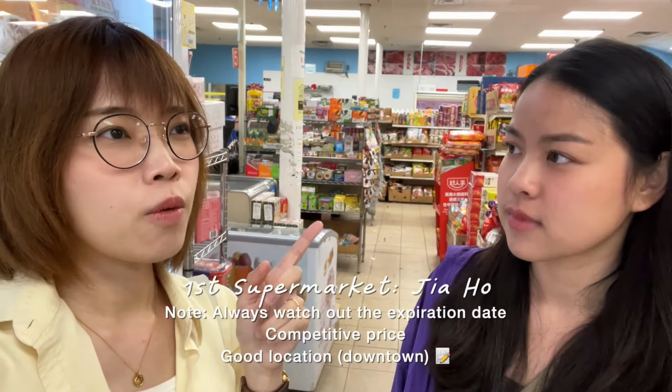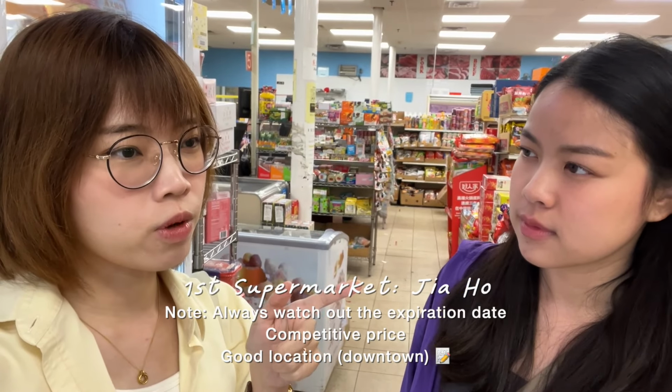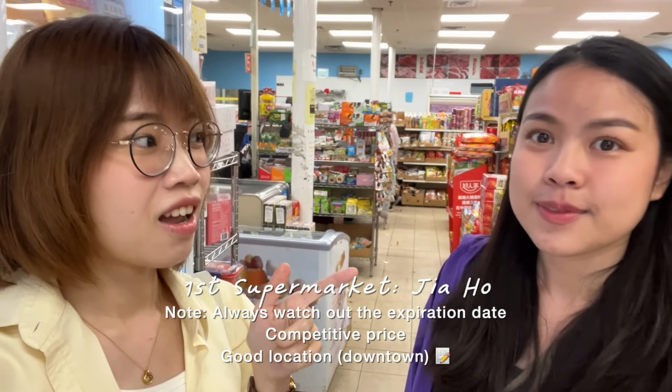I would say if you come to Boston, you don't have to pack the ingredients, especially the sauce. Yeah, the sauce is really heavy. You can buy everything in here, actually at a very affordable price. Compared to other supermarkets, like Chinese supermarkets, they always got the best price. One thing I would say you have to be careful about is the expiration date.